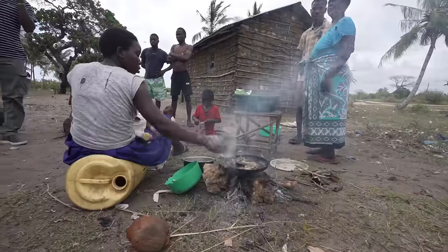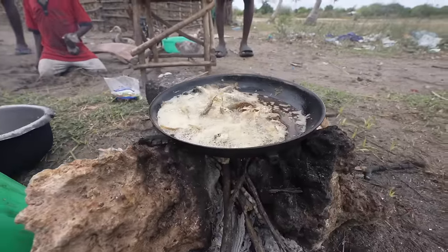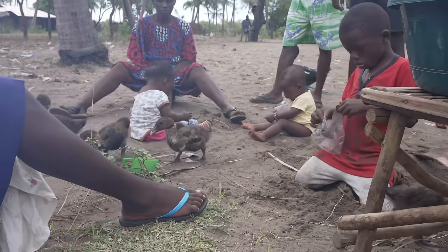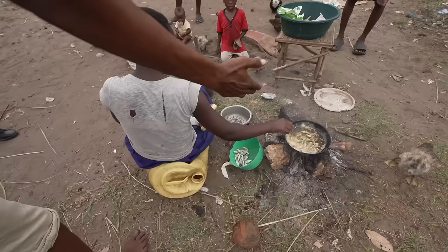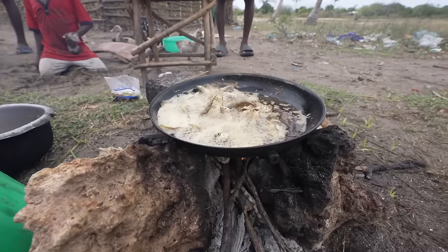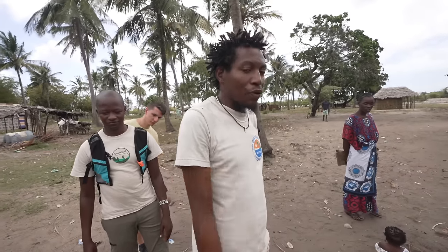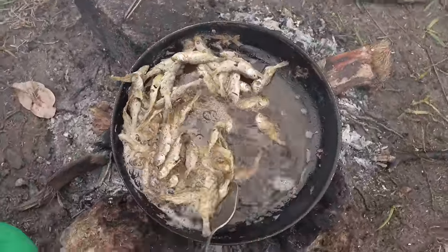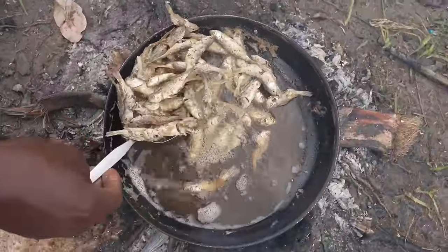So right here, the locals are making a nice fried fish, right? Very, very tiny fish. We have some ducks. This is incredible. This is beautiful, man. People are buying at the village and they cook. Just eat them with ugali. This is almost like banku and tilapia.